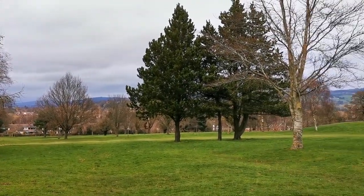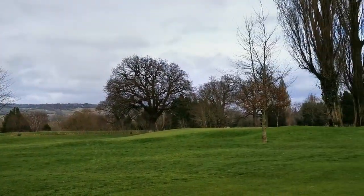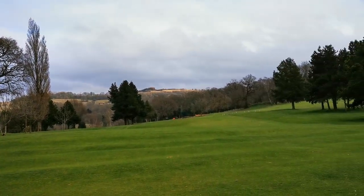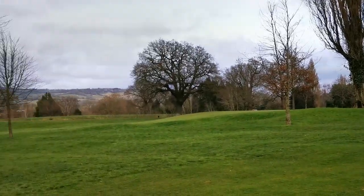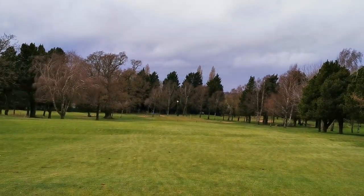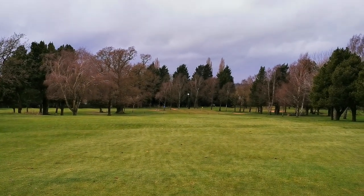Well, we're in the middle of the 9 fairway. We're not quite on the back 9 yet. I just thought I'd share this with you, even though it's windy. A bit of sunshine touching the top of the hills there. Swing me back around. And there's the 9th green. My ball is right in the heart of it, from the heart of the fairway.